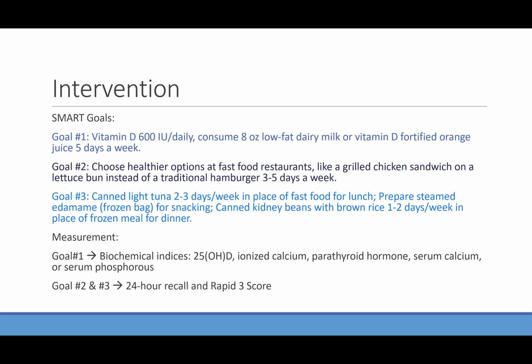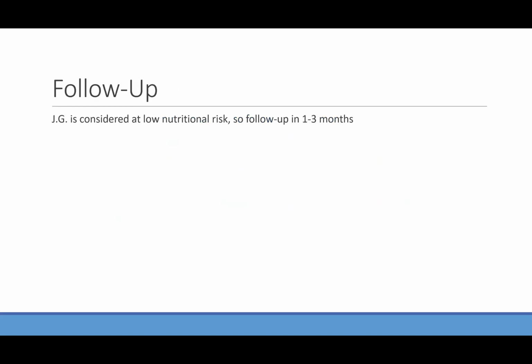And so goals number 2 and 3 can be measured by doing a 24-hour recall and obtaining a new RAPID-3 score. So for follow-up, this visit did occur in the outpatient setting, and JG is also considered at low nutritional risk. So follow-up in 1 to 3 months would be most appropriate.